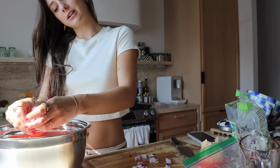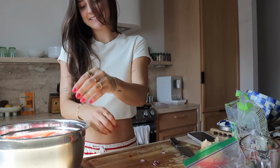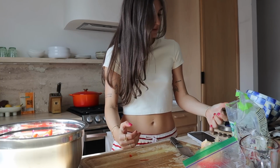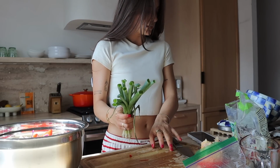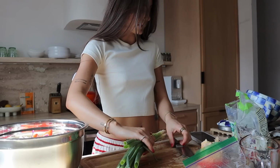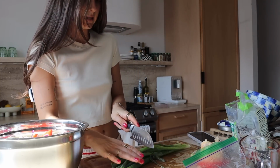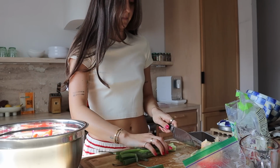Okay, this onion just squirted up in my face. Anyways. Okay. Adding the onion in. My hair's in my face. 6 to 8 green onions. So it says 6 to 8 green onions, thinly sliced, white/light green parts divided from the dark. Okay. So it says it wants that to be separated from this.